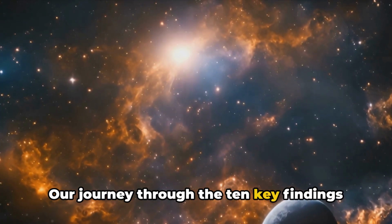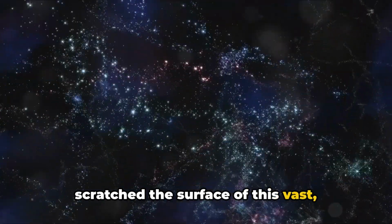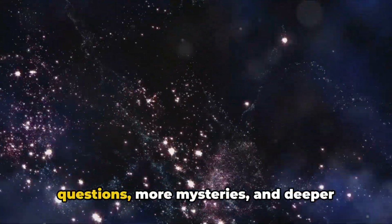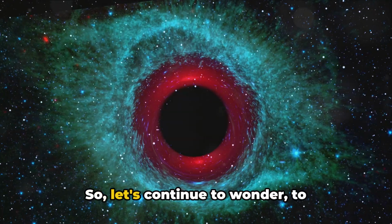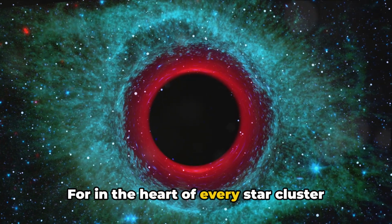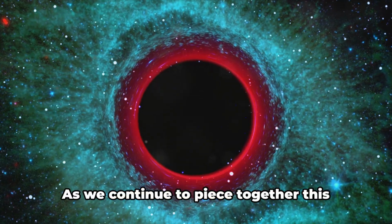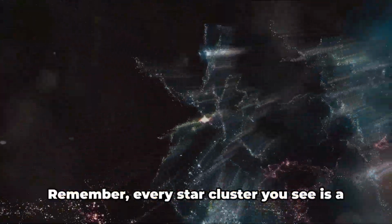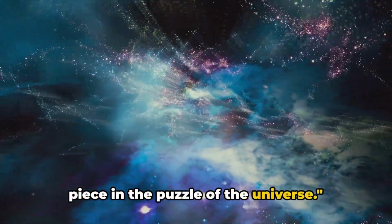Our journey through the 10 key findings from the study of star clusters has only scratched the surface of this vast, complex puzzle. Each piece we uncover leads us to more questions, more mysteries, and deeper understanding of our place in the cosmos. So let's continue to wonder, to question, and to explore. For in the heart of every star cluster lies a story waiting to be told, a mystery waiting to be solved. As we continue to piece together this cosmic jigsaw puzzle, let's remember one thing. Remember, every star cluster you see is a piece in the puzzle of the universe.